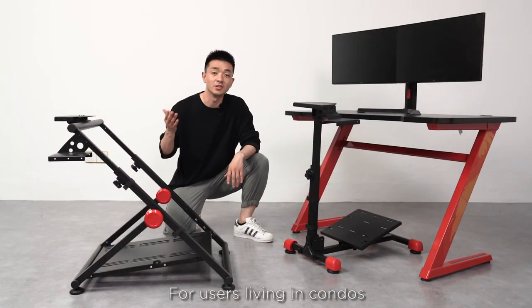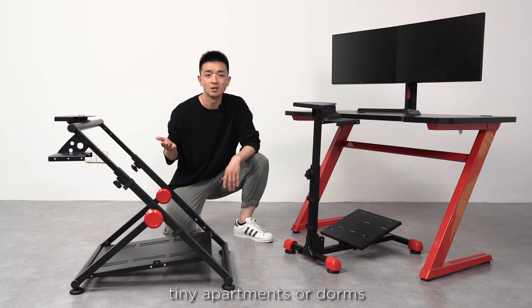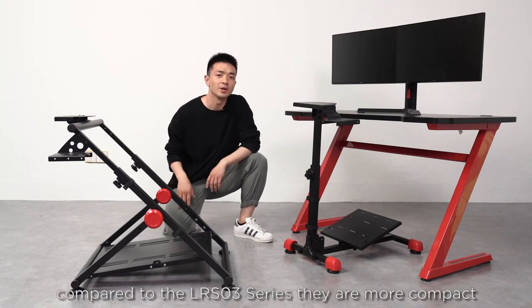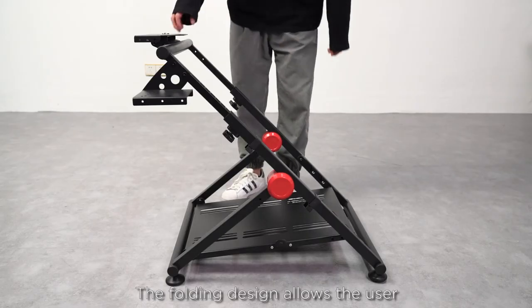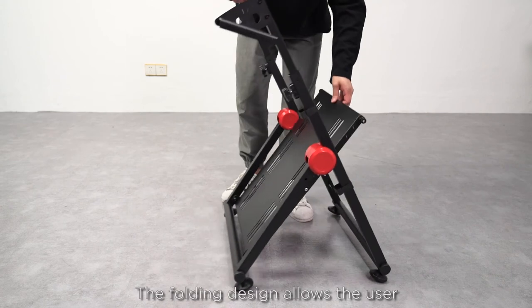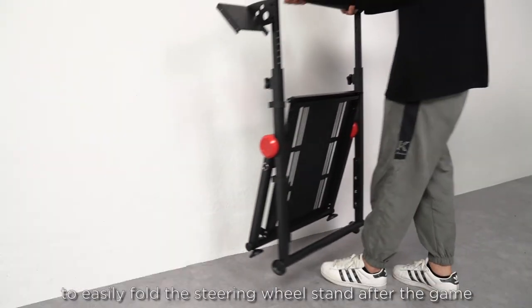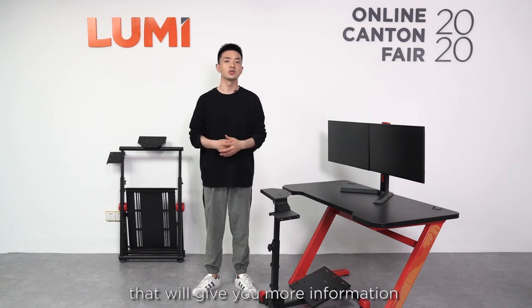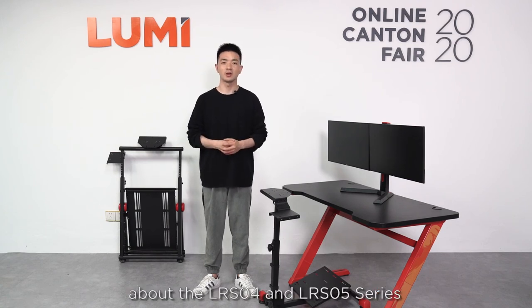For users living in condos, tiny apartments, or dorms, here are two foldable gaming solutions. Compared to our LS03, they are more compact. The folding design allows the users to easily fold the steering wheel after the game. Check out the following brief video that will give you more information about our LS04 and 05.